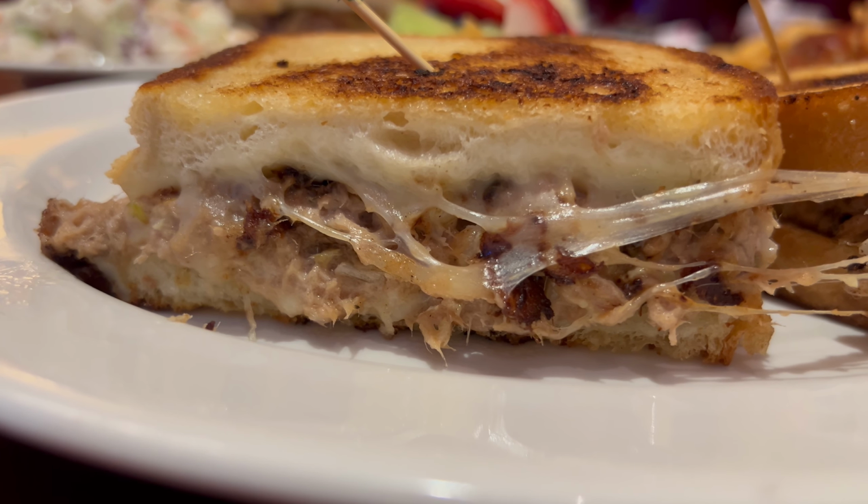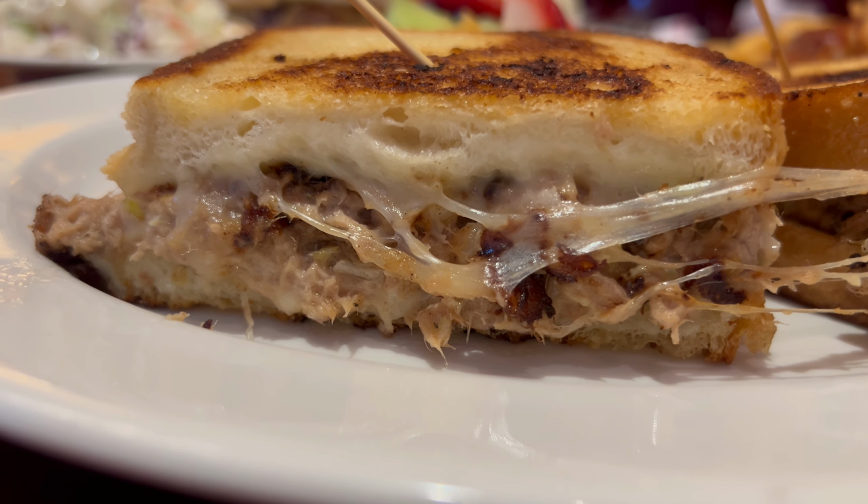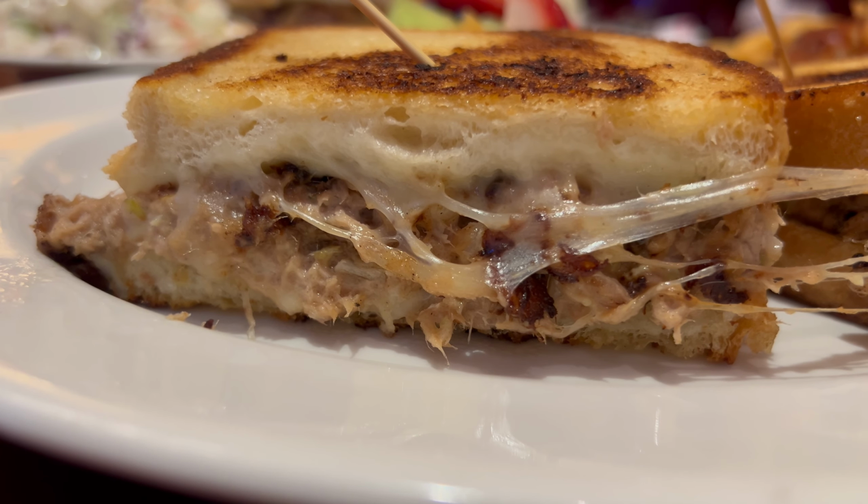Diced up onions and celery in here provide a bit of a crunch. We've got a Swiss cheese in this sandwich as well, providing a nice mild flavor. This is a good tuna melt, I like this. Now one of the options is fresh fruit, and so I got that along with the tuna melt. A little bit on the forkful here, let's give it a try.